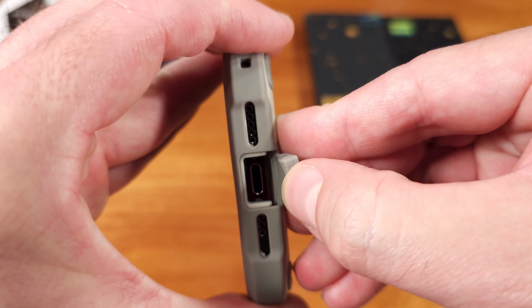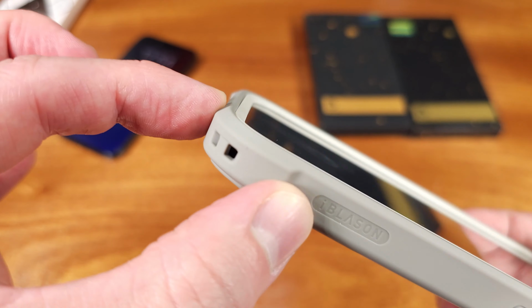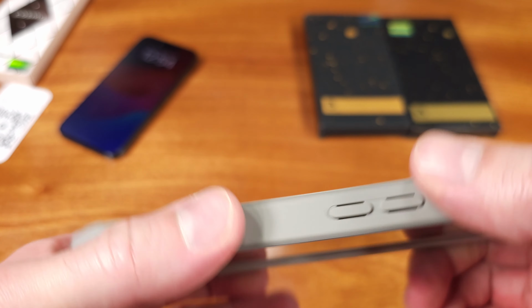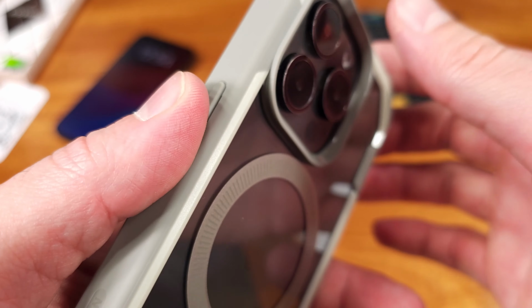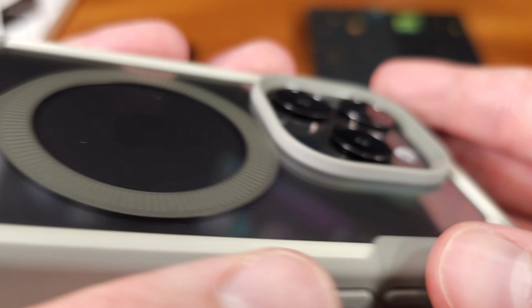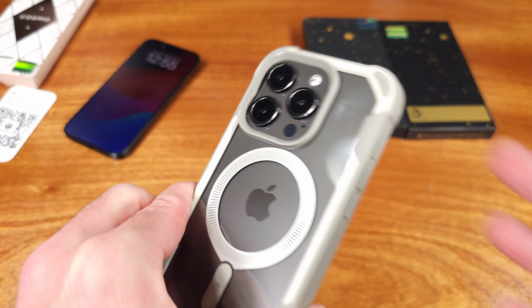As for the camera protection, we have the tried and true camera cutout method that's built up a little bit. This bezel or lip on the camera cutout helps protect the camera lenses by putting 1 to 2 millimeters worth of distance between your camera lenses and a flat surface. If your phone happens to land on the backside, this should help protect camera lenses and keep them from cracking. Whenever you buy a case, you should always pay attention to the camera protection strategy. The cameras are pretty important after all.